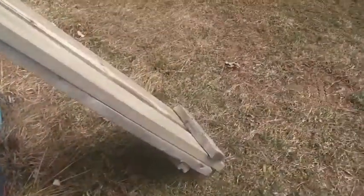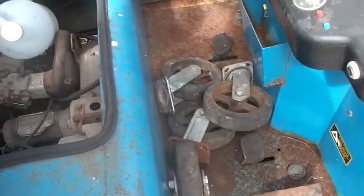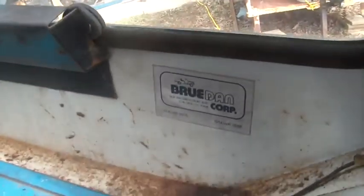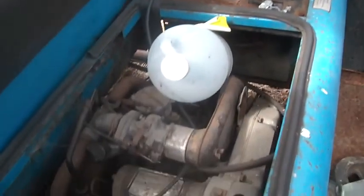This little trunk thing opens, I think. This little trunk thing used to open. Here's what the interior looks like. So, that's who made the cab. Roof, all that crap fell off. You can see the little hole in there. That's where the light used to be.